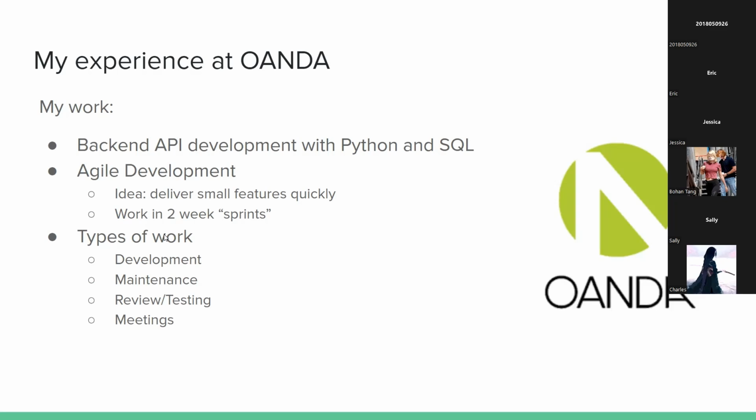So there are 4 types of work that mainly I did. The first type is development. That's like making new features, the fun stuff, like implementing different things. And there's also maintenance, which is like bug fixes, or like if someone notices a problem and you need to fix that problem.